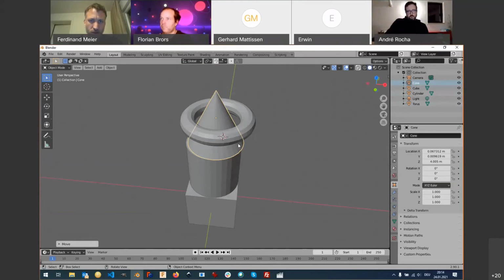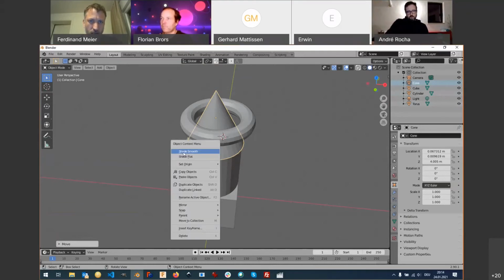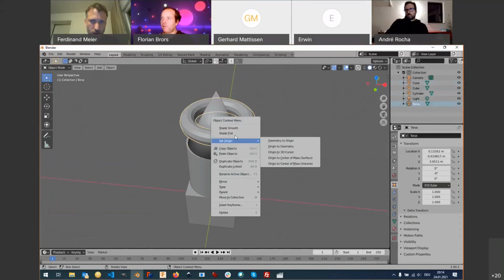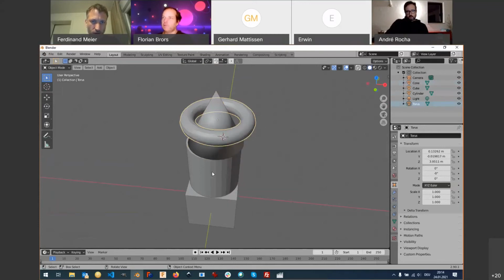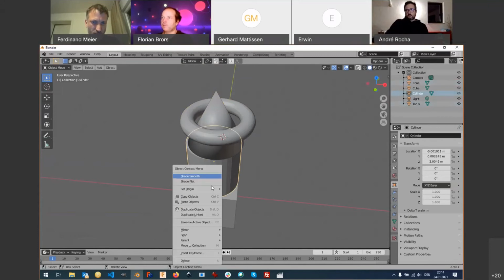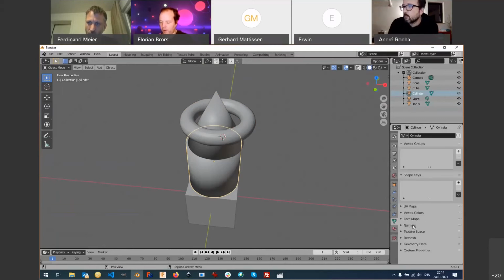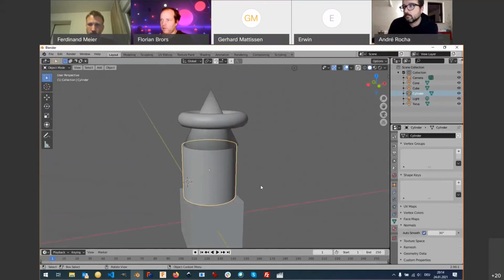The smooth properties: if you right click on an object and you say shade smooth, then it will make it smooth. This works perfect for the torus. For the cylinder, it doesn't work so well because it has smooth edges and flat edges. So I go down here to the object data properties. Make sure the object that you want is selected. You click on object data properties, then you click on normals and then on auto smooth. Okay.